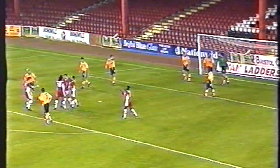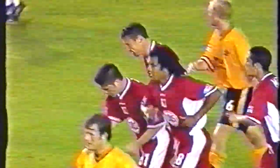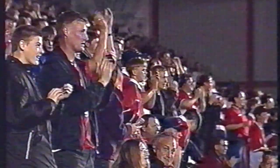It's in at the second attempt. It's Steve Torpy who's got the goal. And Bristol City lead after 17 minutes. And you felt that the goal had to come. Cambridge had been under pressure, and finally they've cracked.